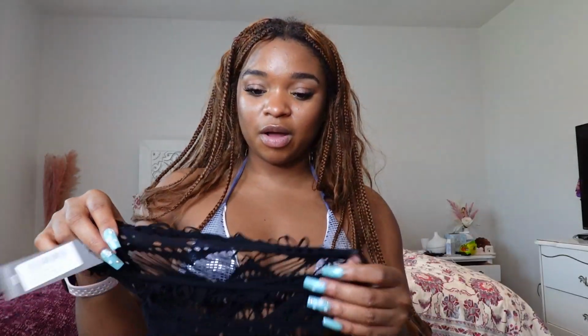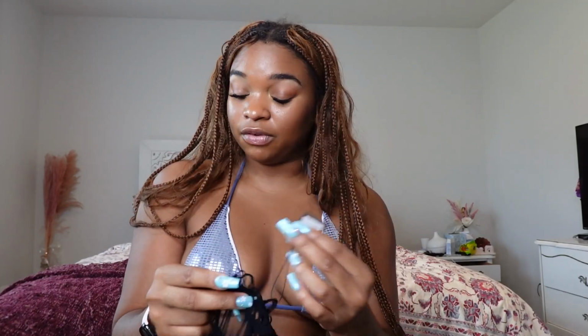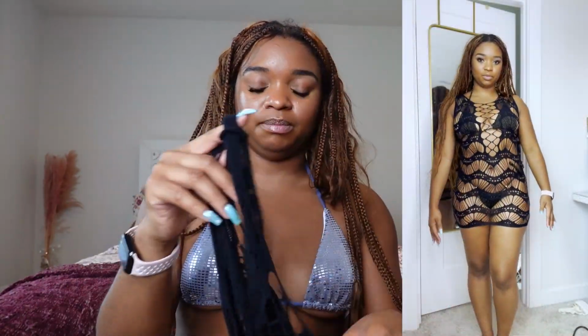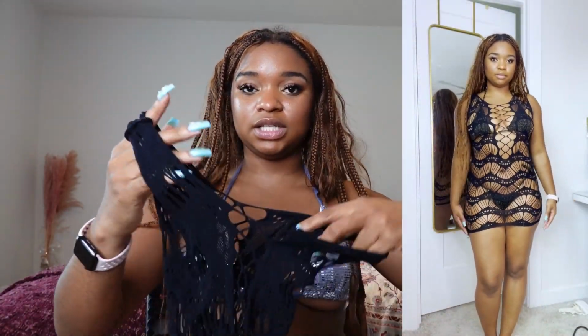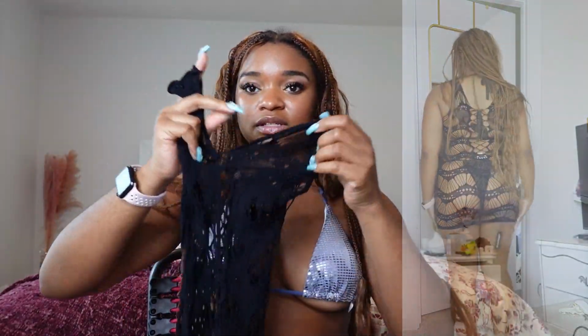So the cover up I tried on with that one is the black cutout beach cover up. This is just one size. It's just like a short sleeve bodycon. This honestly doesn't cover anything. Once you put it on, like, and it's super stretched out, you can just see everything.